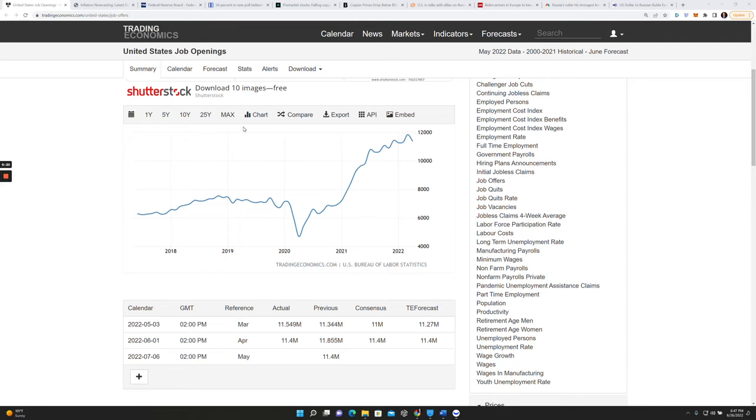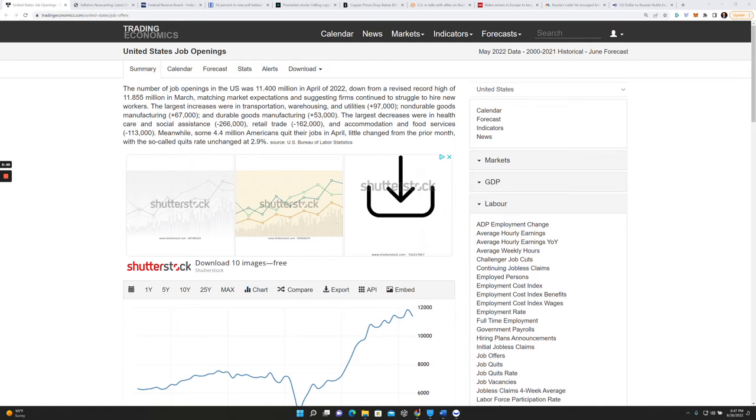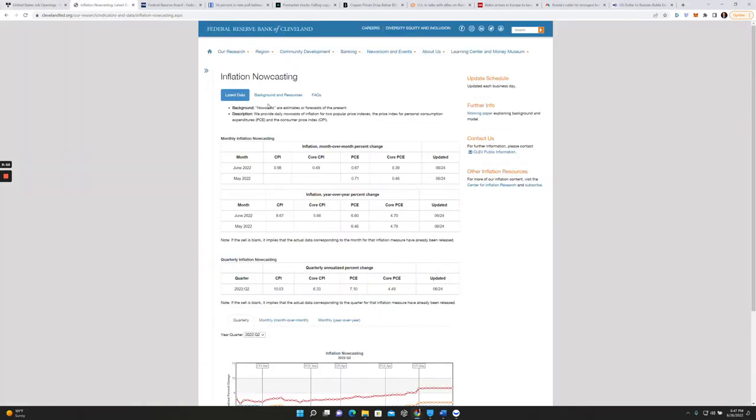You can't fight inflation without a cooling labor market, not really a sell-off, but more of a drawdown, right? So keep this in mind. We're starting to see the very beginning innings of a turnaround in the labor market. This is just job openings in general. So keep that in mind. Again, I'll put this in the show notes for you guys to check out, but monitor that.